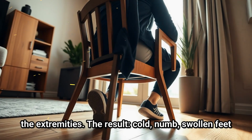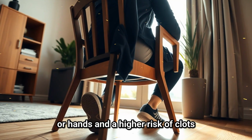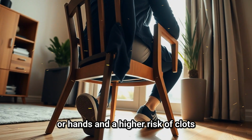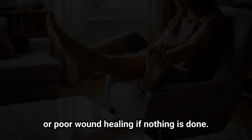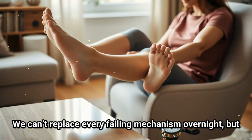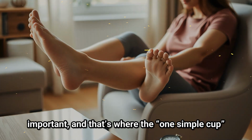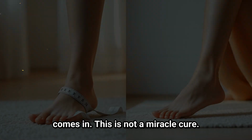The result? Cold, numb, swollen feet or hands, and a higher risk of clots or poor wound healing if nothing is done. We can't replace every failing mechanism overnight, but we can target a few of the most important, and that's where the one simple cup comes in.